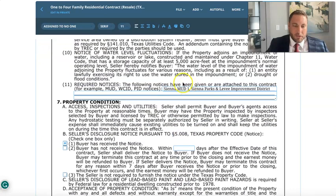Required notices. So this one's changed in the last year or so. Now I made up, there's no such thing as Sienna MUD 1. There are MUDs in Sienna, but I just made up Sienna MUD 1, and this does exist, Sienna Parks and Levee Improvement District. So these are going to be part of the contract. Your realtor can find these forms online and then get them signed with the contract.